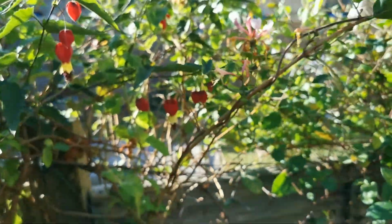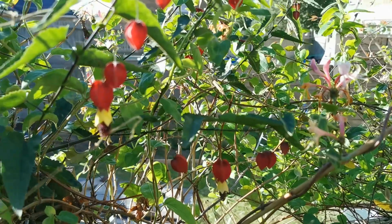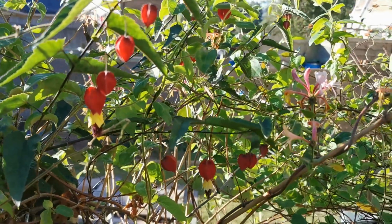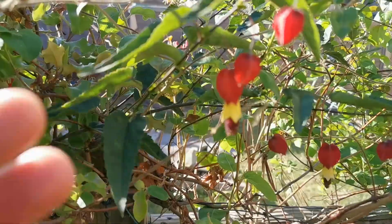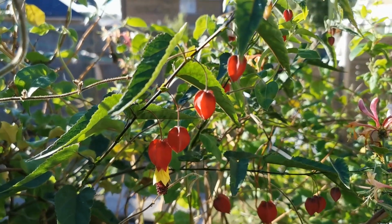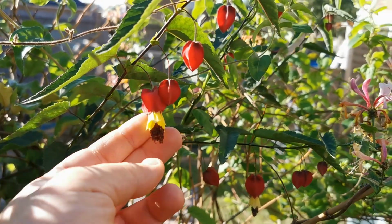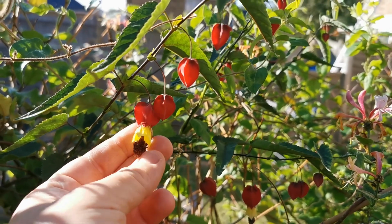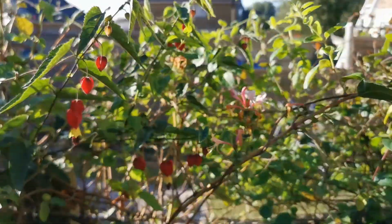Coming in here, I have an Abutilon in flower as well. Another plant that is not fragrant, but has a very long blooming season of several months, and I love these flowers because they start as a balloon shaped red flower, and then they open a little bit with these yellow petals and these hanging anthers. Very nice.